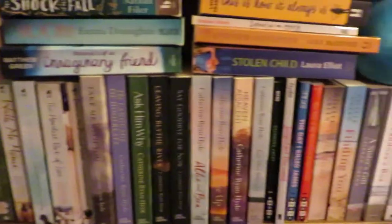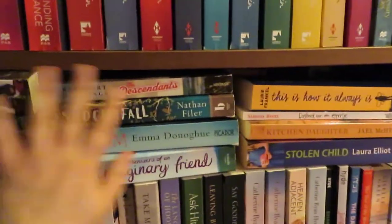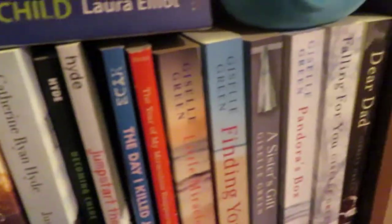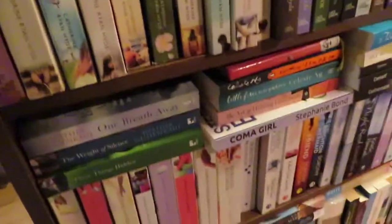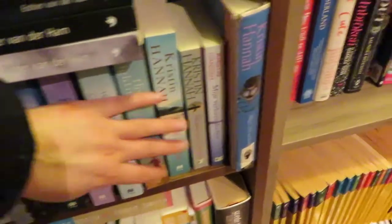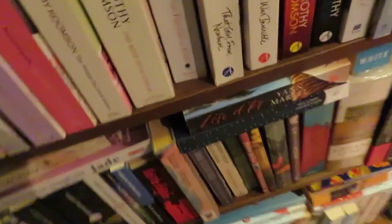Yep. Here we have Catherine Ryan Hyde. I also really like her. With some of my favourite books on top. And also a couple of unread ones. And I think behind this we have Maeve Binchy. Let me check that out. Yep. Okay. And as well as some other books. But I don't want to tell you about all of them because then we would be here a long time. This shelf is Dorothy Cumson and Kristen Hanna. And a bunch of other things. Yeah, just a variety of things.